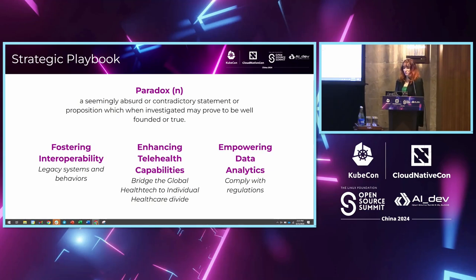So, as I mentioned, a strategic playbook. Like, this is such a good word to have, and I wish I had a real one. But unfortunately, besides telling you the importance of fostering interoperability between the legacy systems and behaviors of doctors, the importance of enhancing telehealth to bridge the global health tech to individual healthcare divide, and empowering data analytics so that there can be further enhanced compliance with regulations and regulatory bodies, the health tech and healthcare world in the United States, of course, quantifying, is extremely paradoxical. And depending on the knowledge and risk tolerance of different individuals, you'll be forced into the worst case scenarios and bad decisions that you know won't last the full 20 years. A paradox is absurd, but when you really dig into it, it's the truth.